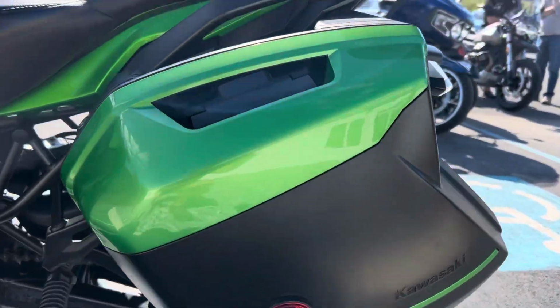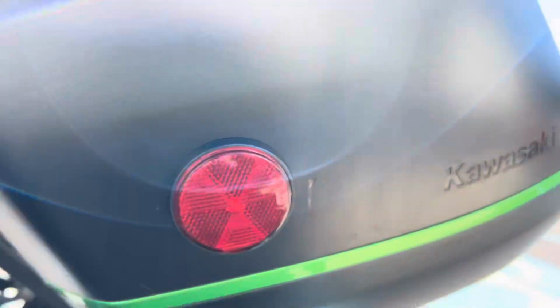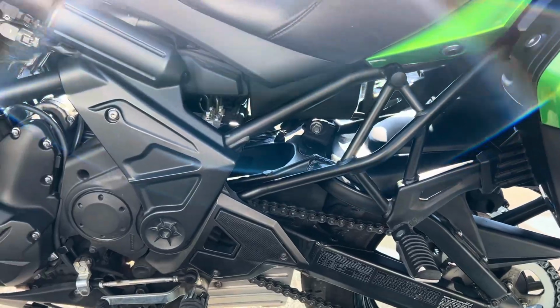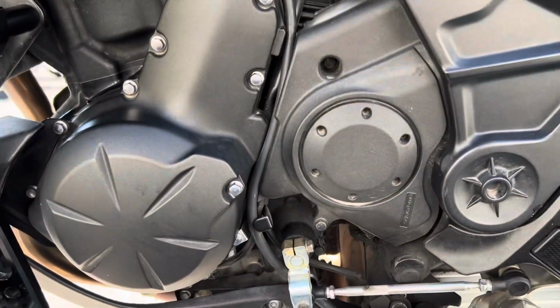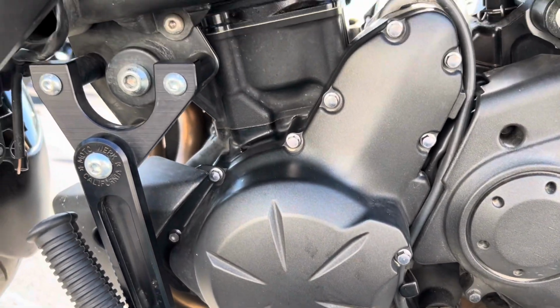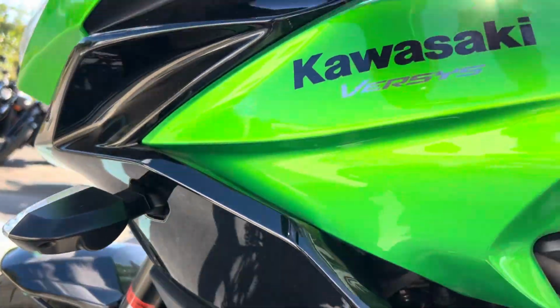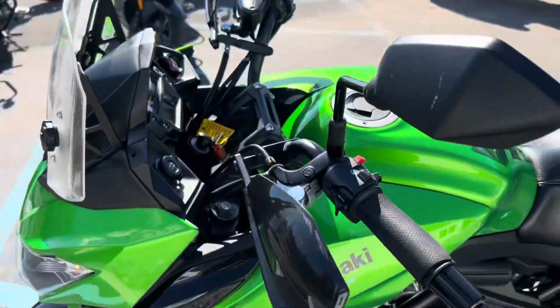And the left-hand side of the bike, again, just a light little scuff there by the reflector in that left-hand bag. Otherwise, it looks very good. Excellent condition.